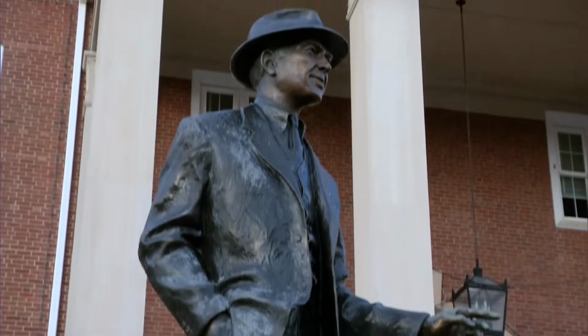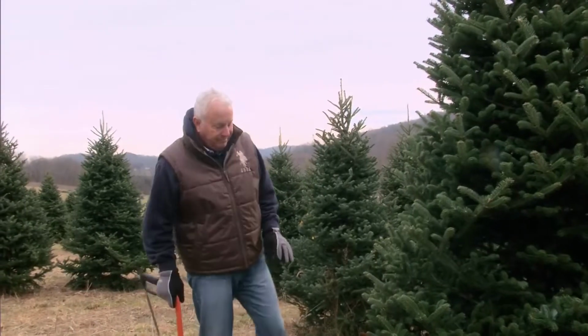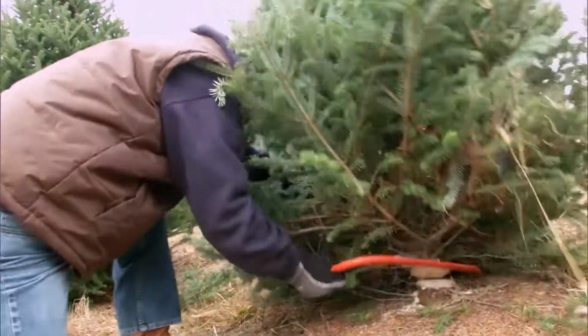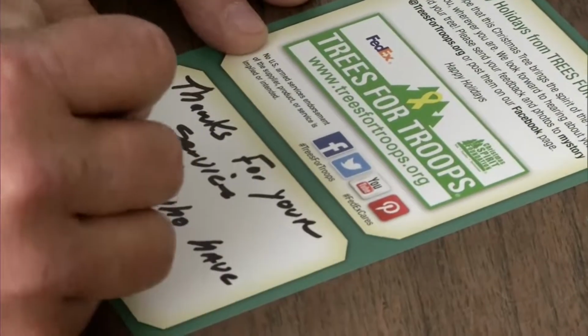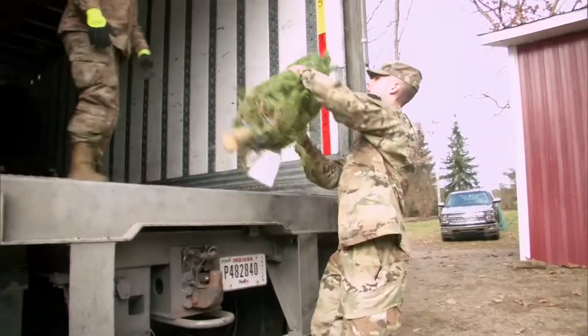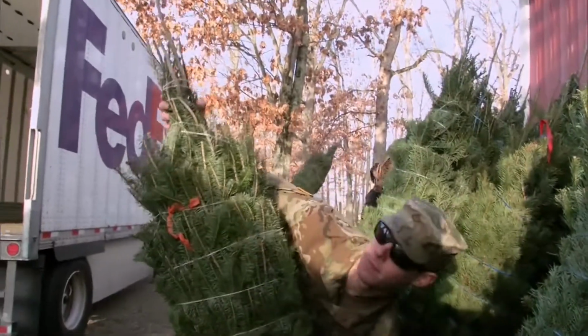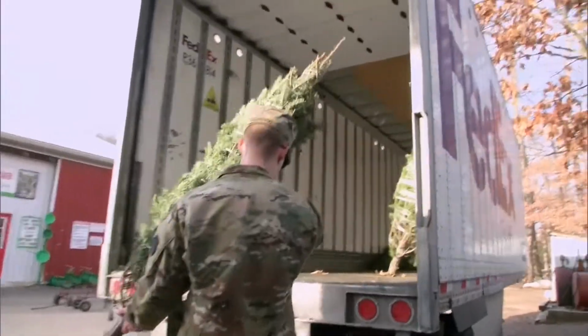And it would indeed be wonderful if Rodney ever selected a tree. Exactly. Rodney, find one yet? Yes, I did. After quite a bit of looking, I found a very nice tree. Ta-da! I tagged the tree with a personal note, and a soldier from the local National Guard got it on the truck. We'd like to add that every year FedEx delivers all those trees for free.